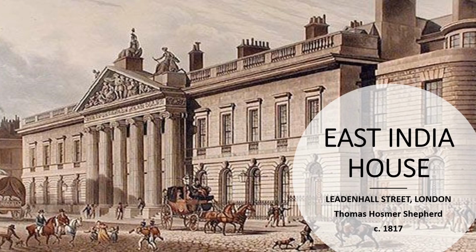Now, in this next image, you can see the East India House. This building was the company headquarters on Leadenhall Street in London. And this is a later picture. This is from around 1817, so this is a couple hundred years after the company was first established. The East India Company grew steadily, and at its height of power, it had its own army. And it dominated India, not just economically, but politically, in essence, acting as India's government.